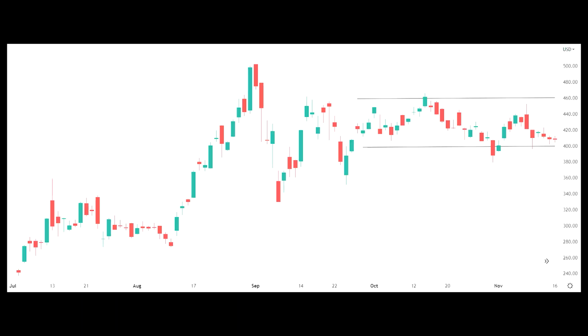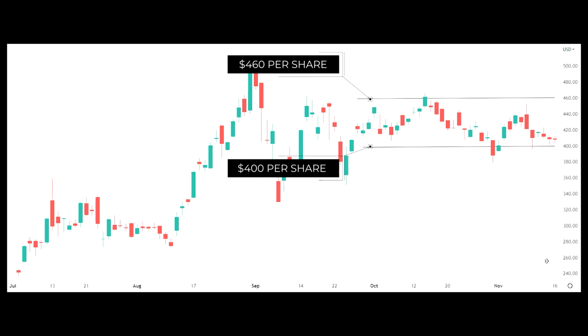Now, let me give you an example of how the big boys made massive profits in Tesla stock. So here you can see a chart of Tesla, and the stock price is trading in between $400 to $460 per share.